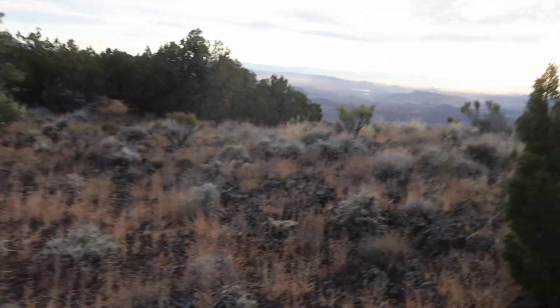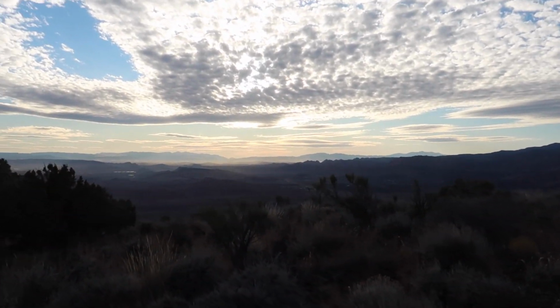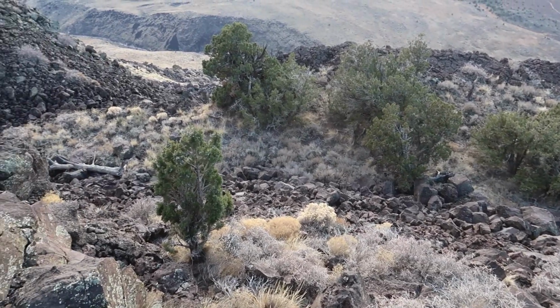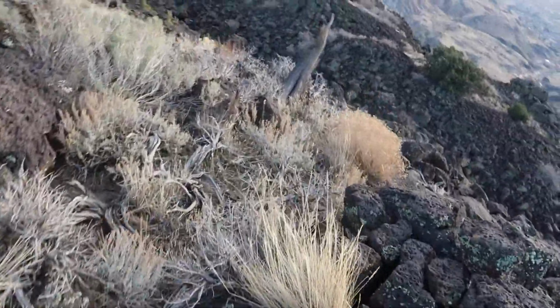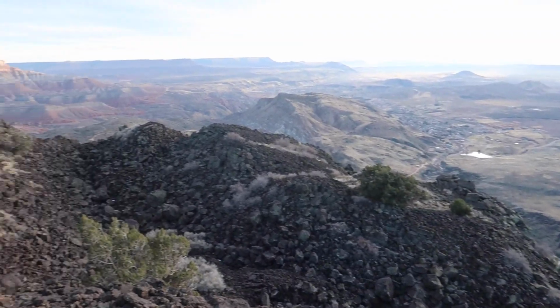Kind of a nice little plateau up on here. You can see the whole world off of that side. Pretty rocky.